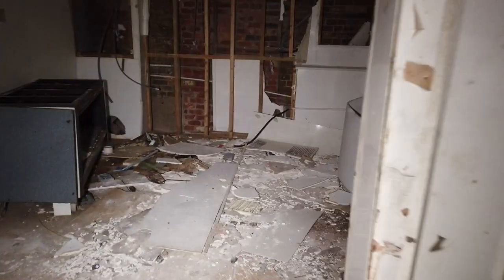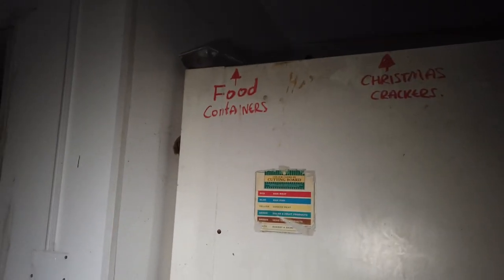Let's go around this way. Expecting this all to be mainly empty. Huh? Here's all the fridges. Fridge. Christmas decor. Christmas crackers, food containers. Well, it was a buffet, wasn't it? So imagine how much food they'd be cooking. They'd be cooking loads. I know, yeah. Look at the size of the fridges. Huge.